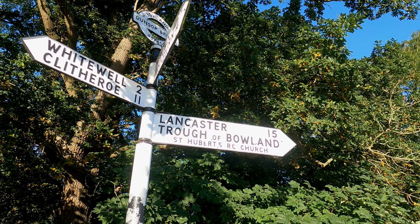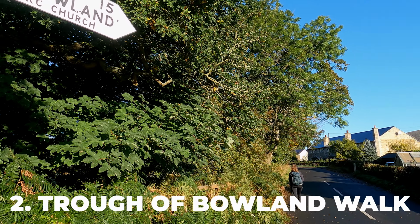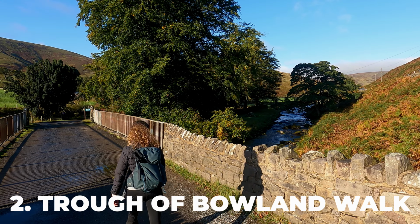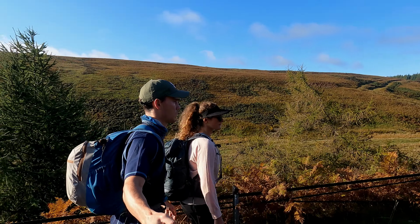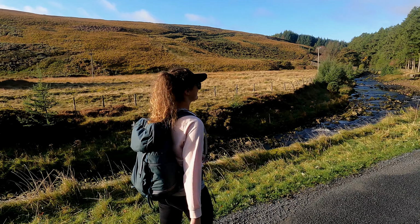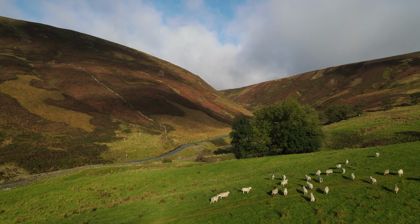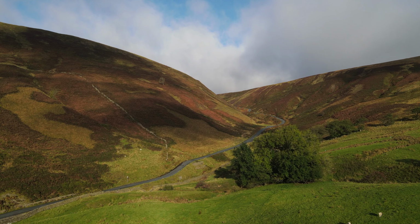The Trough of Bowland is an immense valley and one of the standout attractions in the Forest of Bowland. To explore the Trough of Bowland, most visitors will either drive or cycle along Trough Road, which majestically pierces through the valley. You'll see footage of the scenic drive later in the video, but for now, let's look at a more intrepid and unique way to explore the Trough of Bowland. This involves doing a circular walk from Dunsop Bridge.